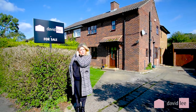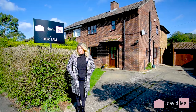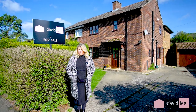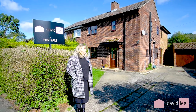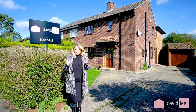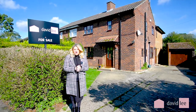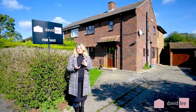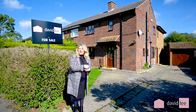We are in the beautiful, very sought after village of Rickling Green today. Homes here don't come available very often. We are at Coney Acre today, a 4-bedroom semi-detached house with huge potential to extend. Not only has it got huge potential to extend, but it also comes with a 174-foot rear garden. Come inside and have a look.